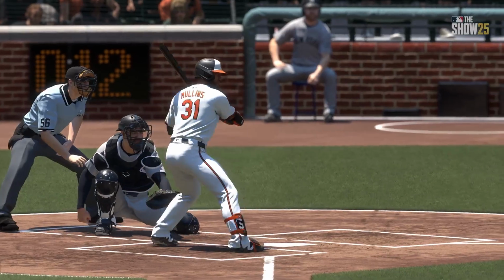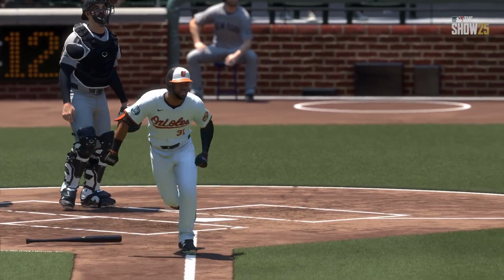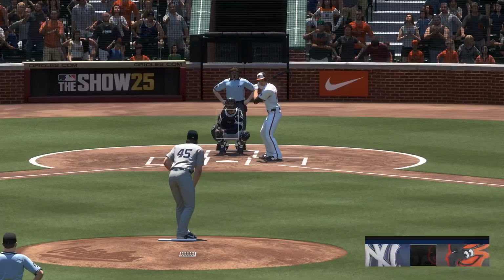The automatic double kind of feels like enjoying cruise control in your car, Boog. You don't need to keep the pedal down as you cruise into second base. Just no worries in the world. You know what? He put a really good swing on that one.